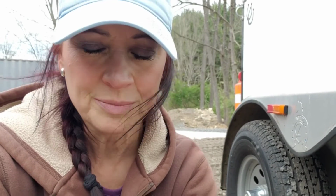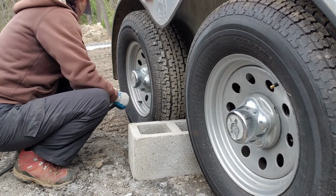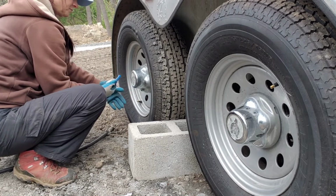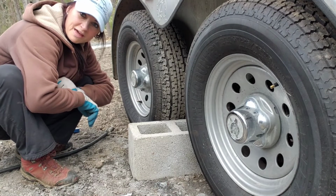So I'm just going to go around and do that. I'll just put the camera down and let you watch me do this one. Not super exciting to watch, and I'm sure you all know how to put air in a tire, but I guess I wanted you mostly to see that I'm actually doing it. Okay, so here we go. Perfect. All right, I'm going to go do all the other tires and then that'll be a wrap.